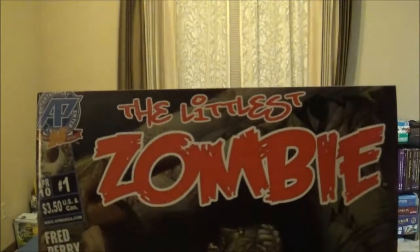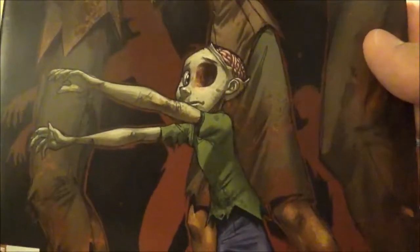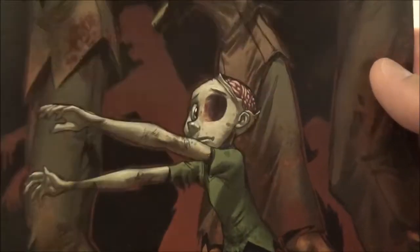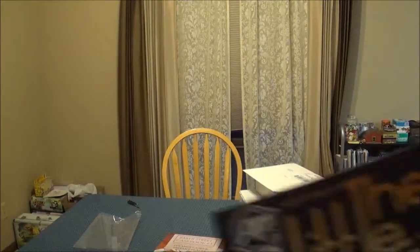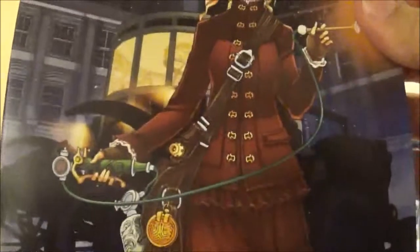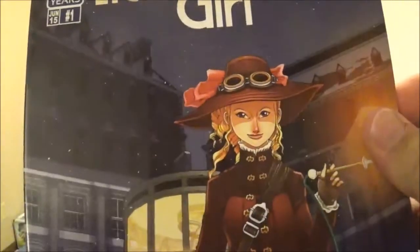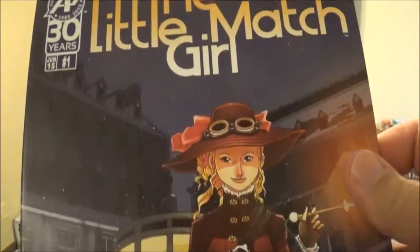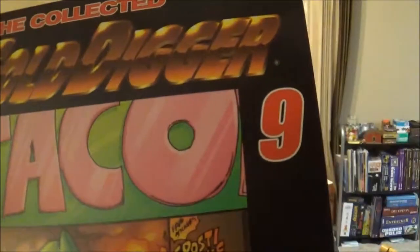Oh yes, The Littlest Zombie, issue 1. Absolutely adorable and hideous. I have read a couple of these, a couple of the crossovers, so it is definitely going to be an interesting time. Alright, 30th anniversary issue number 1 of The Little Match Girl Steampunk Edition. That is both an adorable and absolutely depressing tale in its original form, so it'll be interesting to see how Rod Espinosa does his take on that. Oh boy.